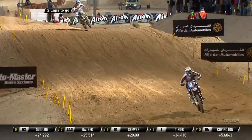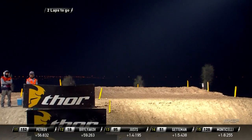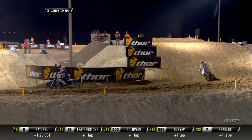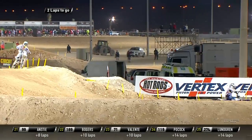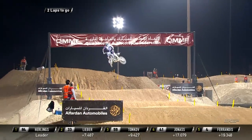Julian Lieber and Alexander Tonkov continue to get over the double that's caught out so many riders this weekend, as they continue to battle for second position. Just over a lap to go. Oh, you can see how hard Tonkov's working. Had about four stabs at that right-hander, turn 11.